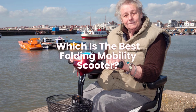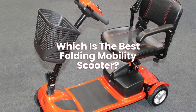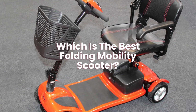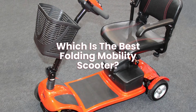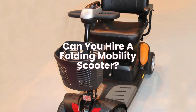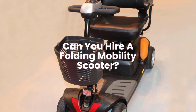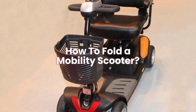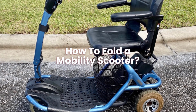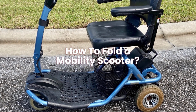Which is the best folding mobility scooter? The best folding mobility scooter is one that meets your needs. Be sure to shop around and check out the reviews on mobility scooters to form your view. Can you hire a folding mobility scooter? Yes, some companies do hire them out. How to fold a mobility scooter? Folding mobility scooters will come with instructions on how to fold them, or you could look online for video tutorials.